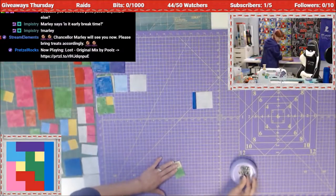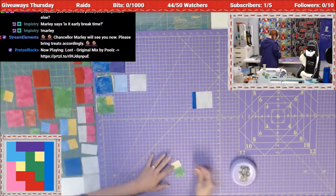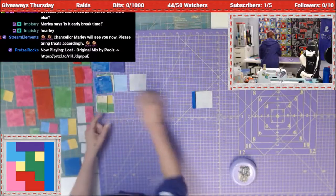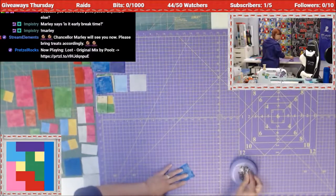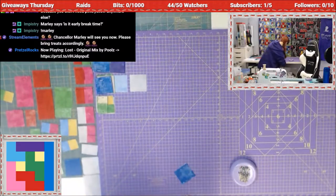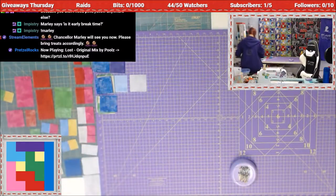Oh, now he's getting down. There we go. Left over right. There we are. That's row number 4. All right, let's do row number 5.